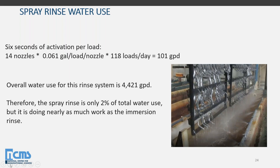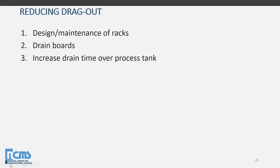The next slide, please. There is an entire appendix in the manual devoted to ways of reducing drag out, and we looked at that. Here are 3 methods that you can find in the manual that were applicable to this shop. I'm going to talk about each of these and show some examples. Next slide, please.